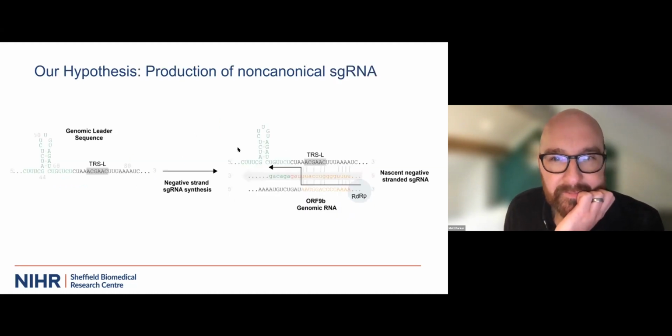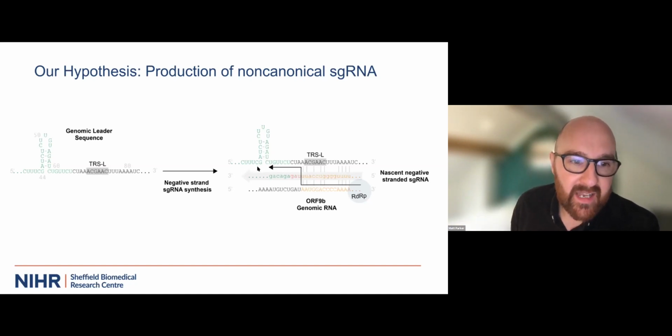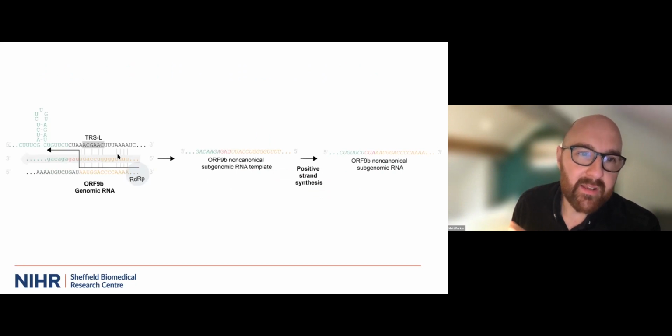And so in the normal situation, so a non-B.1.1.7 sample, our hypothesis is that you get a low level, and we see this in the data, right? I showed you that non-B.1.1.7 lineages had a very, very low level of this non-canonical subgenomic RNA. So what we think happens normally is that you've got this low amount of complementarity in this region. So you get the odd read or the odd non-canonical subgenomic RNA produced that has this CTA, sorry, not a mutation in this case, but it has CTA that is a contribution from the genomic leader sequence.